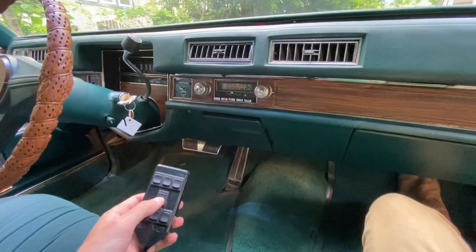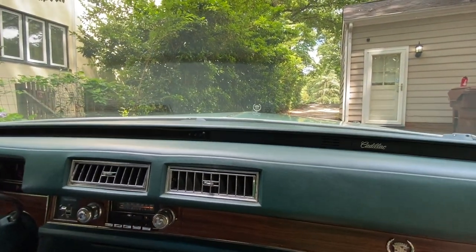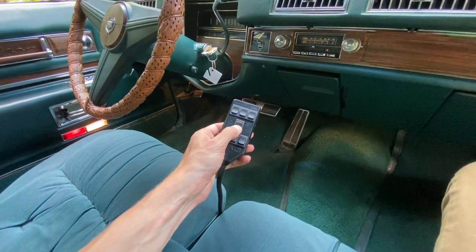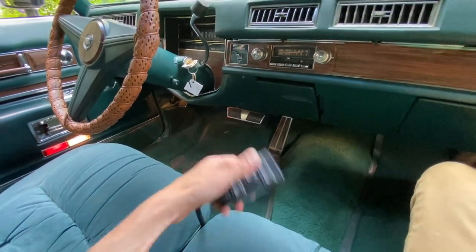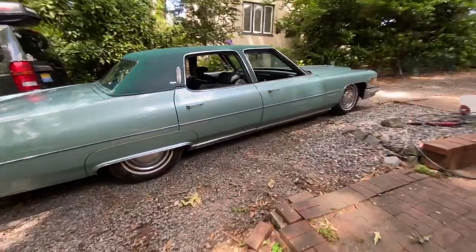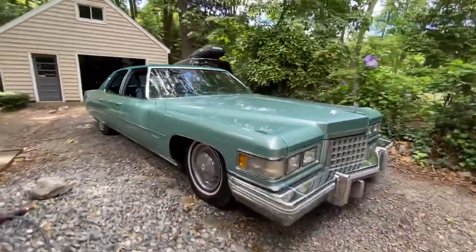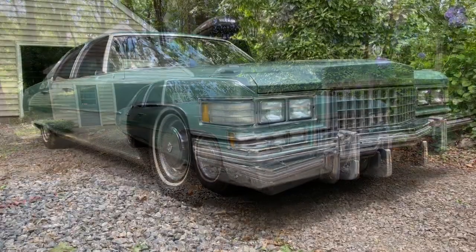Well, boys and girls, this ain't your average Cadillac. She's on air. Yeah, she goes up and down. I mean, does it get any cooler? I don't think so. There we go. Just get a load of that. That's a bad car, people. It's a badass car.